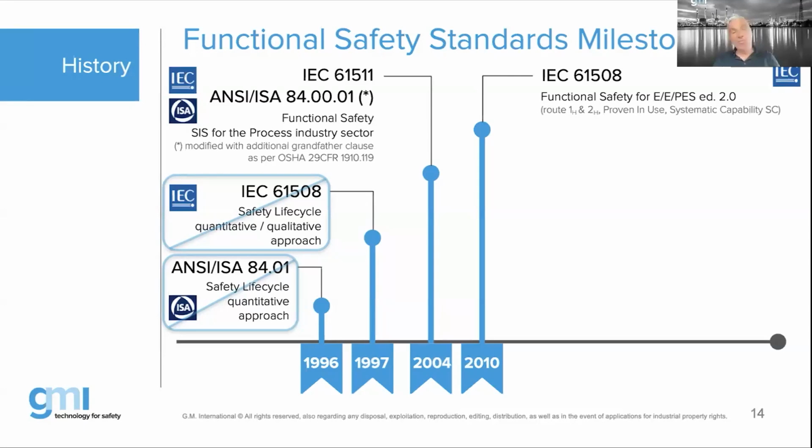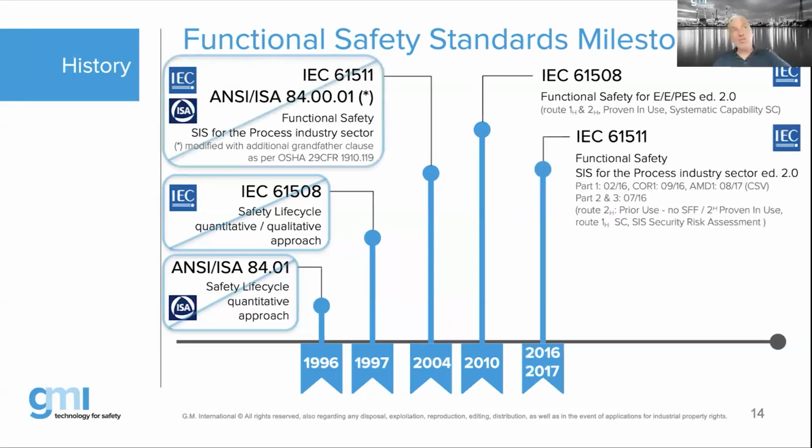We are moving to the year 2016, 2017. There are two dates there for a simple reason. When edition 2 of the IEC 61511 was being revised in 2016, they realized that they had actually released an older draft of the standard. That means they made a mistake, and that is what was called the corrigendum. There was a corrigendum coming out in September 2016, plus an amendment coming out in August 2017. So for the final release that engineers can refer to today, they need to check for the year 2017, which we also call, between brackets, the CSV, which stands for the consolidated version.